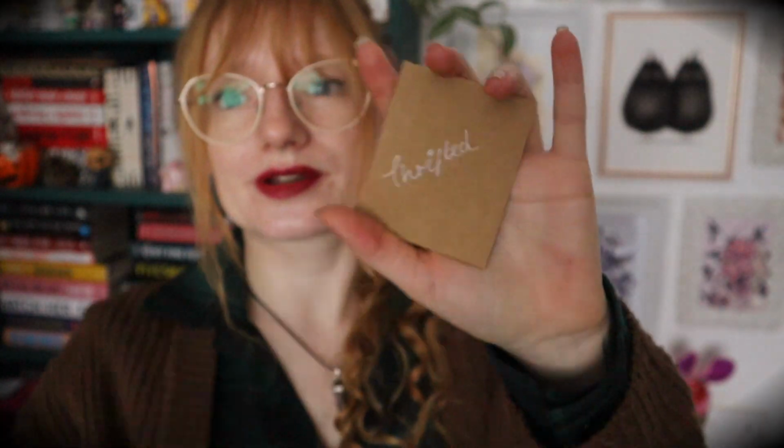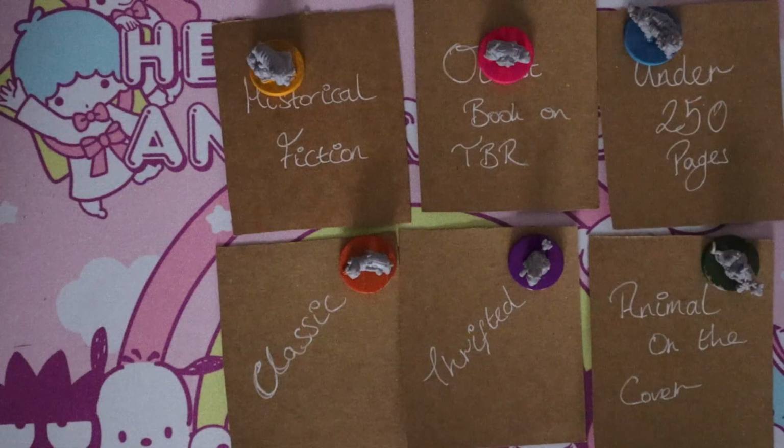Choosing another prompt. Let's go to the back this time. Thrifted Book. That's something I haven't done in a little while actually, popping around the local charity shops and having a little rummage for some books. I've been buying a lot of brand new books. I haven't been thrifting many. Should probably do that to save money, but we'll see. Anyway, roll number 3. The third roll.